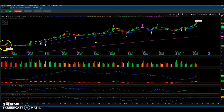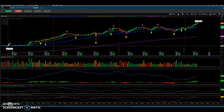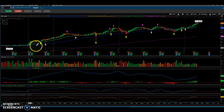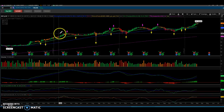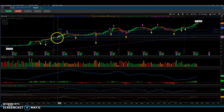As you can see, this is a stock that's coming from $74 when I started talking about it back here. From $74, the stock has been on a tremendous move to the upside, respecting the 50-day moving average each time. When you look at this stock, you see this is a big stock that's just been on a tear. So I'm going to draw a retracement.